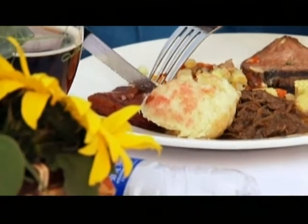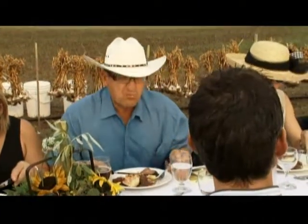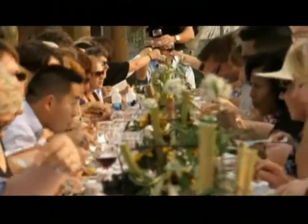It's just good food that's coming from good people, that's prepared by good people, and we're sharing it with strangers that at the end of this aren't going to be strangers anymore. It's just a great experience.